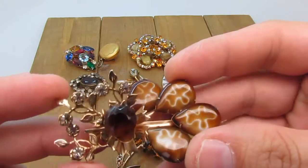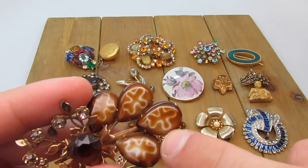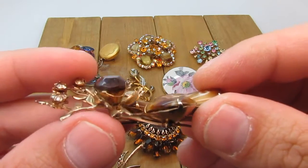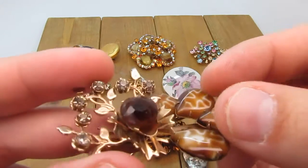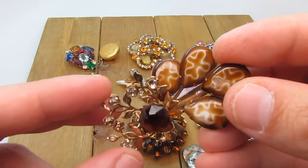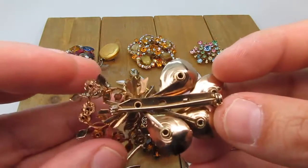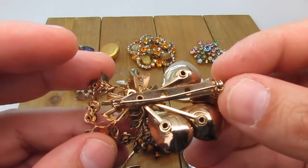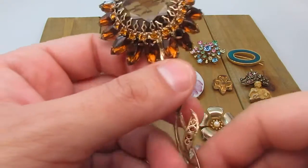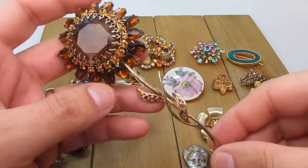This one I thought was particularly interesting just because of the stones, the design on them. Touch them, they are cold to the touch, so probably made of glass. It's a pretty interesting piece. This swivels here, this probably needs to be tightened. Yep. So that's that.